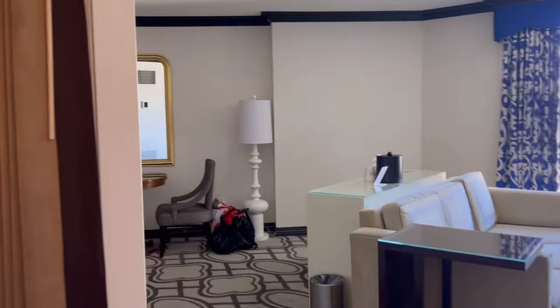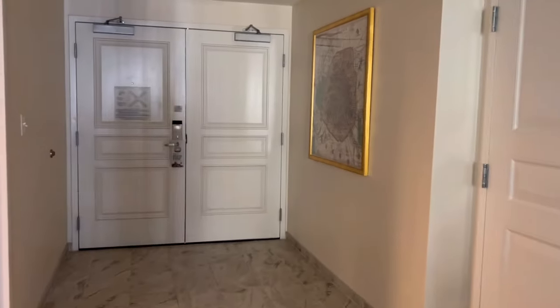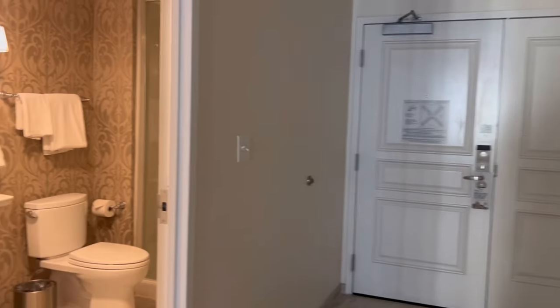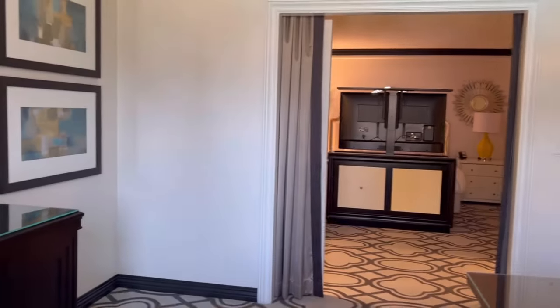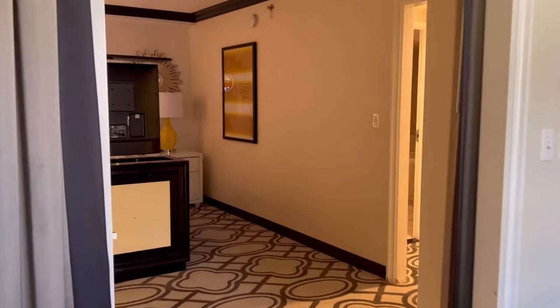Let's continue our tour here. This was like an L-shaped suite. It was a little confusing. It wasn't like a standard square suite, so it was kind of cool just to see where everything went. So bear with me. I'm going to try to talk to you as I show you what's going on here.